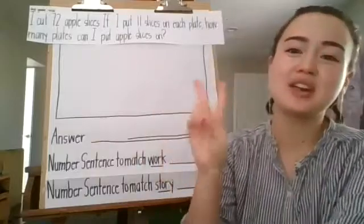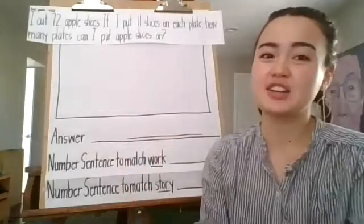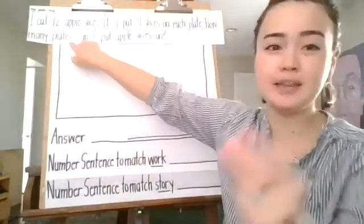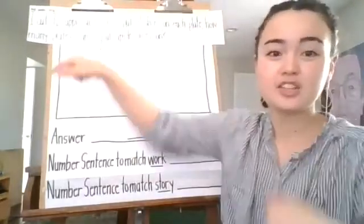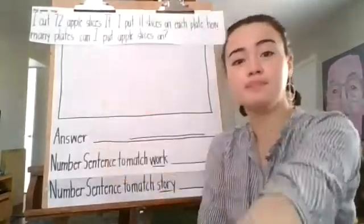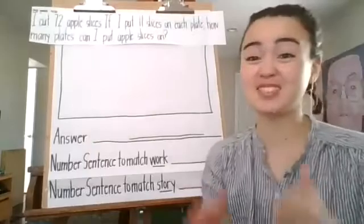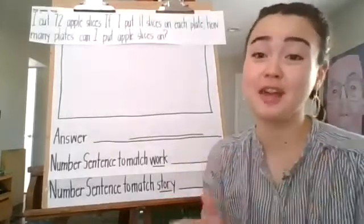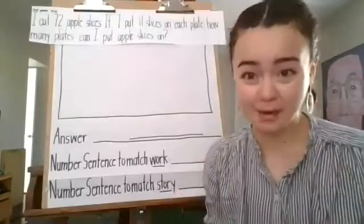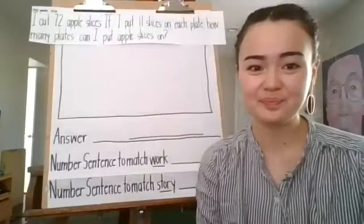Number 2, I want to see your answer. Today we're talking about how many plates. So your answer should be plates. I can't wait to see you write down that unit next to your answer number. That really tells me that you understand what this problem is about and helps connect your work and your answer.